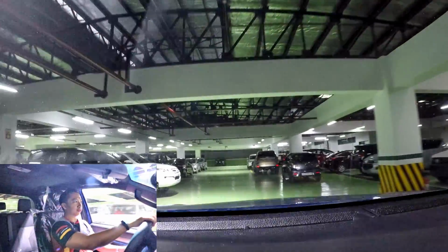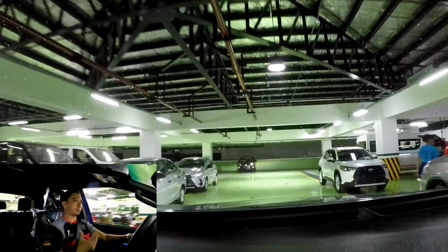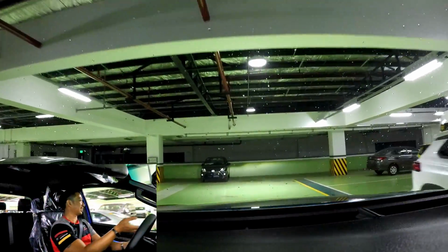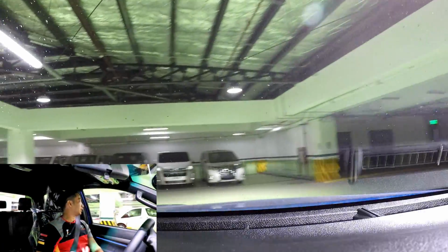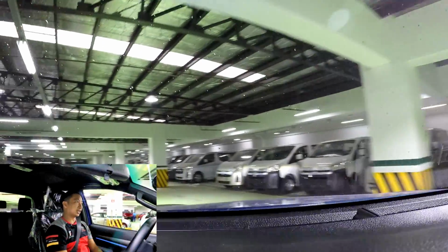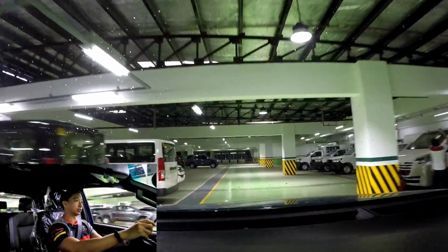And in terms of the steering response, it responds pretty much like, well, a pickup truck. Which means that it's not as sharp as a sports car, but it should be well enough for your usual off-road duties or workhorse duties as well.